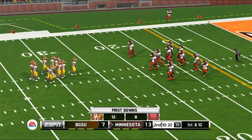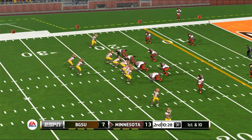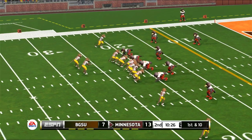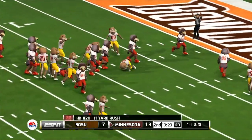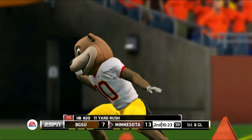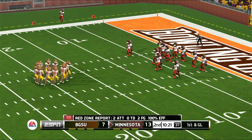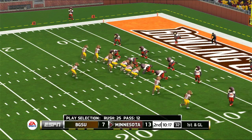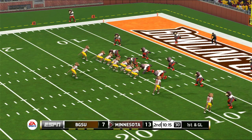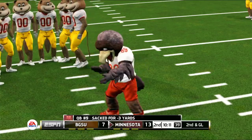First down, 10 yards to go. Ball on the 21-yard line. And that sets them up with a first and goal. That's a great tackle at the 13.